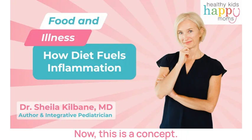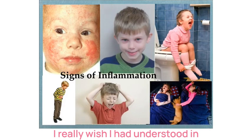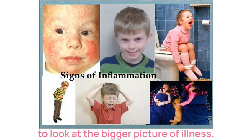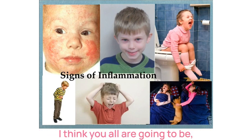Now, this is a concept I really wish I had understood in medical school and residency in order to look at the bigger picture of illness. So, signs of inflammation are exactly what we've gone through already. I think you all are going to be or are familiar with these.